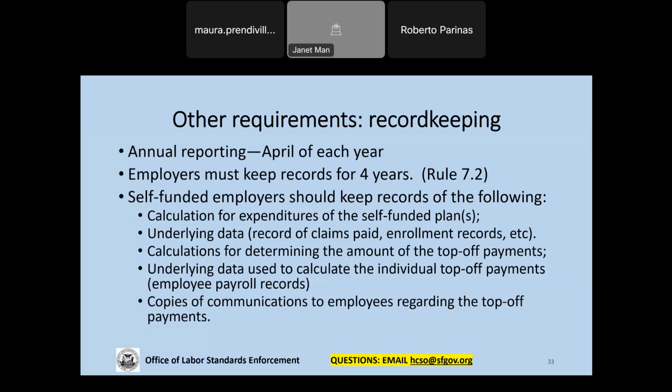For self-funded employers, they should keep records of the following: calculations for expenditures of the self-funded plans, underlying data, records of claims paid, enrollment records, etc., calculations for determining the amount of the top-up payments, underlying data used to calculate the individual top-up payments, employee payroll records, and copies of communications to employees regarding the top-up payments.